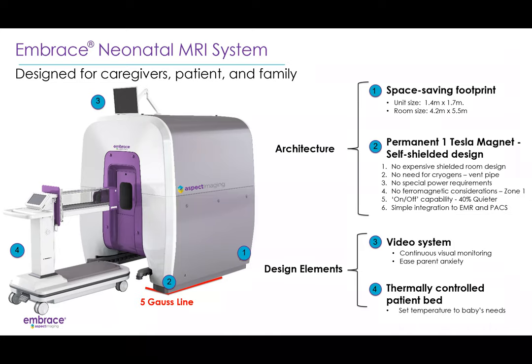It does offer very simple integration into existing EMR and PACS systems so that the information does flow quite seamlessly to the radiologist for reading, just as you see with traditional MR scanners.